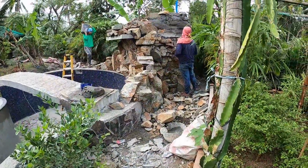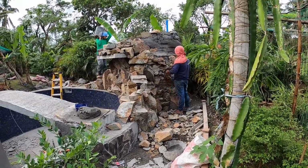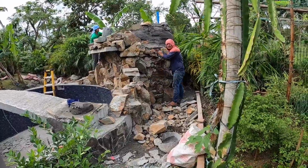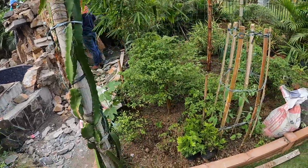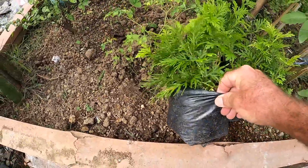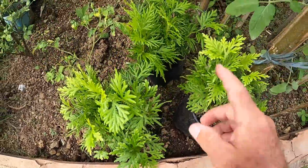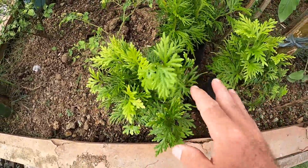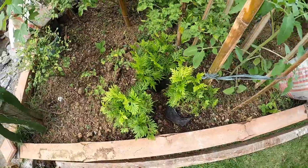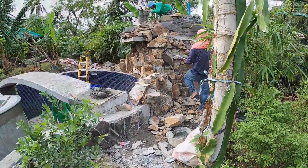So I asked him, what is a good plant for me to put in my plant boxes on the side of the waterfall? A good jungle type of plant that likes water. He said, look at these. He showed me these ferns right here. So he said, here, I'll give you a gift. And he gave me three of these very healthy, beautiful ferns over here. So we'll see if we can't integrate these into our water feature over here.